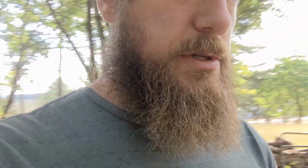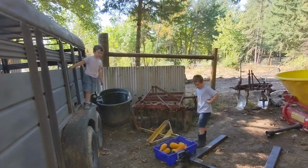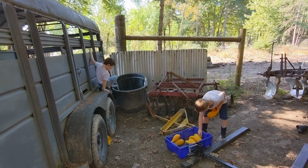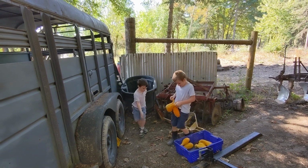And we'll be missing them. It's been nice having them on the farm for sure. Yeah, squash, all around the squash for the piglets.